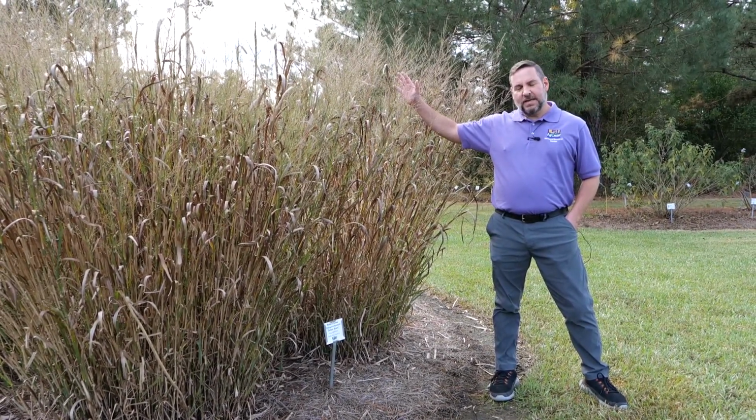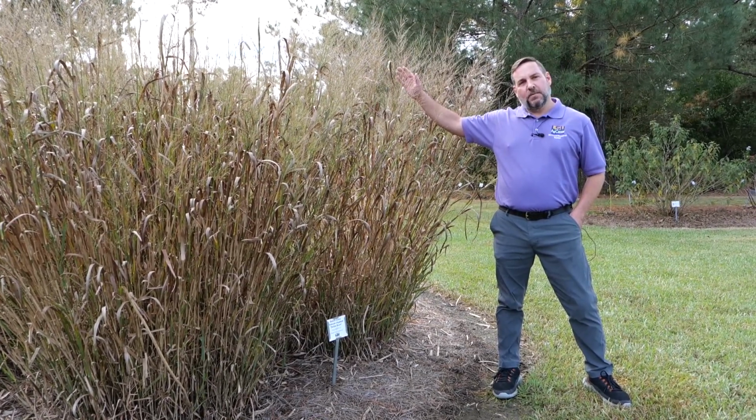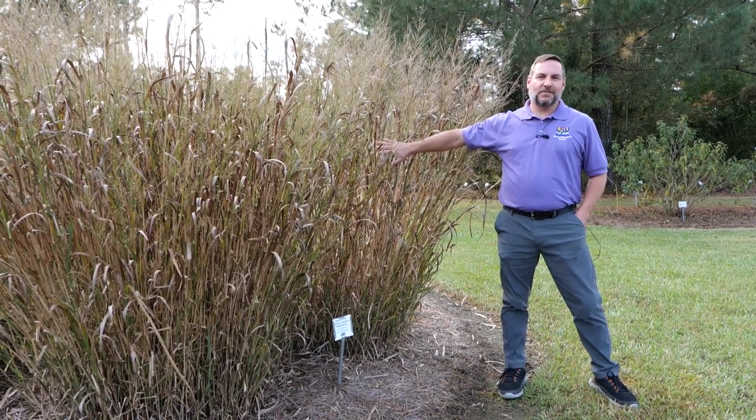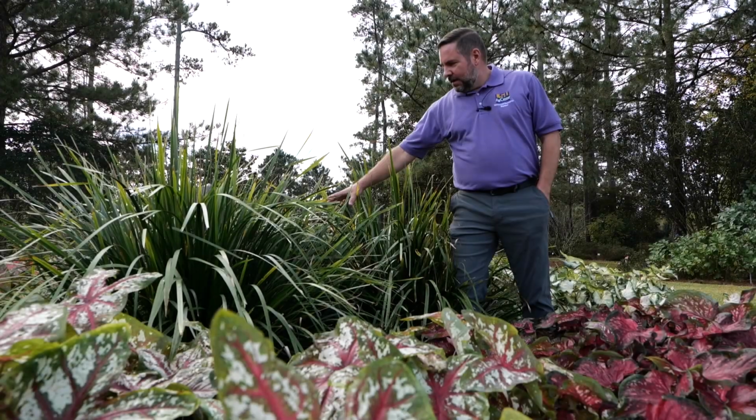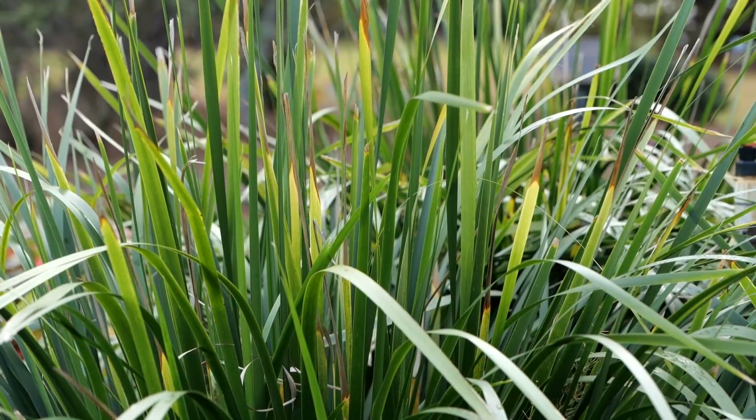We'll finally cut it back down in March probably, or late February, and that'll allow the new growth to come up. But these are a perennial grass, and once you plant them, they do great in the landscape and they'll last for years.